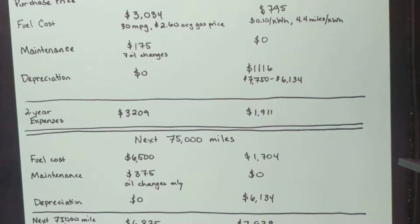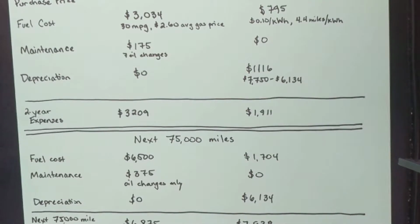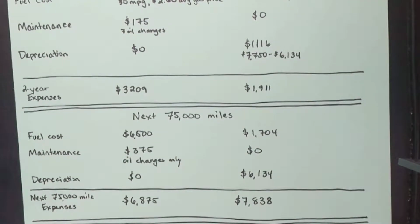Fuel for the LEAF, $1,704. Maintenance, we're gonna go out on a limb here and say that the gas car still only needed your oil changes. So $375 worth of oil changes. The LEAF, we're going to say, hey, nothing went wrong with it. 0 still. There's no scheduled maintenance. We're still going to exclude tires in this comparison. So the depreciation still 0 in the gas car because you started at 0.